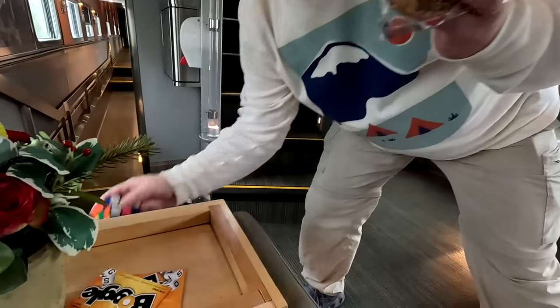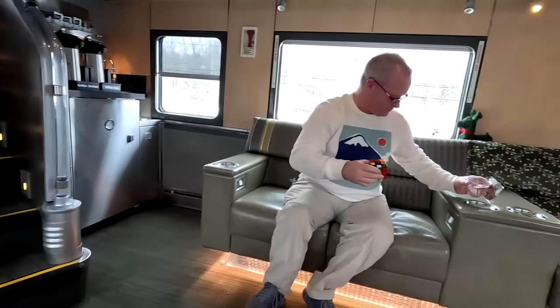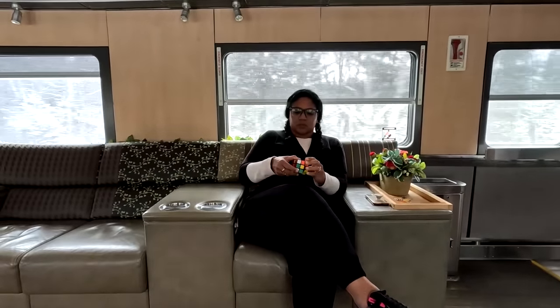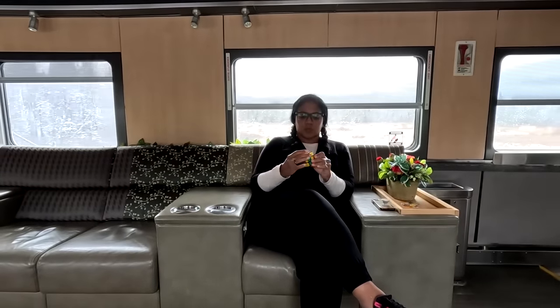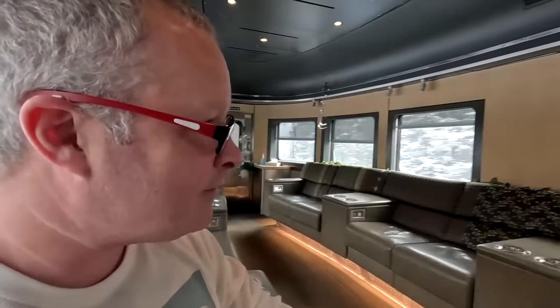They've got snacks and water in the park car, and also some games right here you can play. Like the Rubik's Cube. Let's see if I can solve it. Let us know in the comments if you can solve a Rubik's Cube and if you think we can. Allie, can you solve that? I don't know. It doesn't look promising. And there's a color missing. Oh, well, that's like a wild card spot.